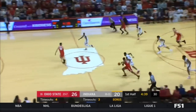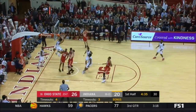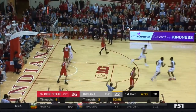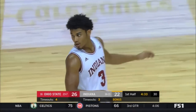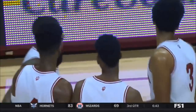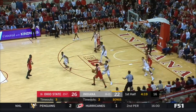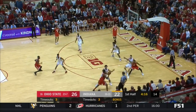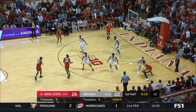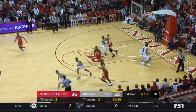Diop in traffic, picked off by Durham. Newkirk, finger roll, and the finish by Justin Smith. Andre Weston looking back door for Bates Diop. Bates Diop, long two, front iron.